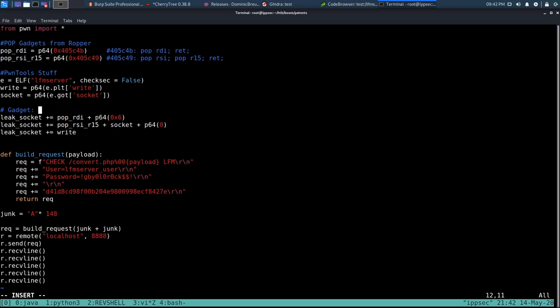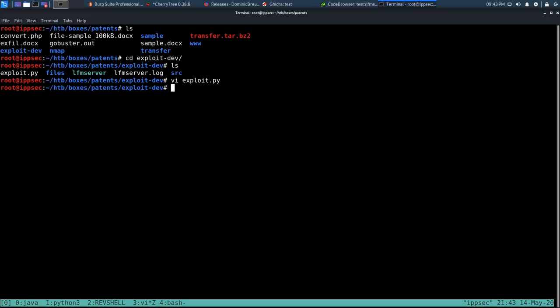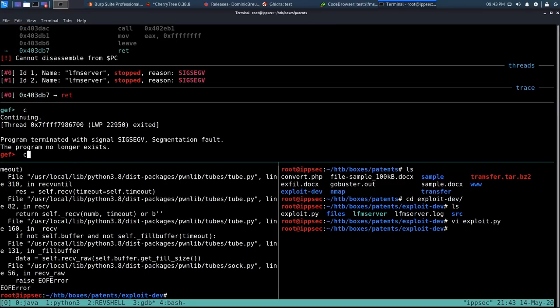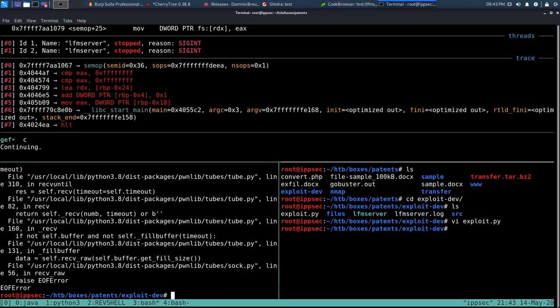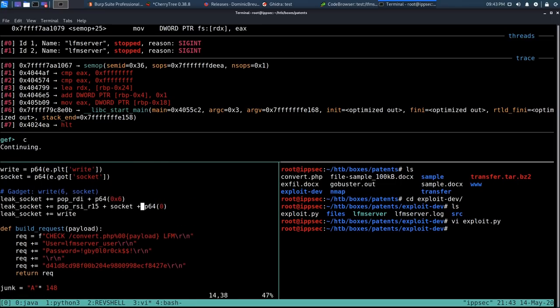Gadget, we'll just do write 6, socket. That may be easier to read. So let's change this. Junk plus leak socket. And we can try this request. And I think there's going to be one issue right now, at least one issue. It's got that URL decode, and we probably have null bytes in this because of memory addresses. So we're going to have to do a URL decode, probably. Leak socket is not defined. Leak underscore socket.